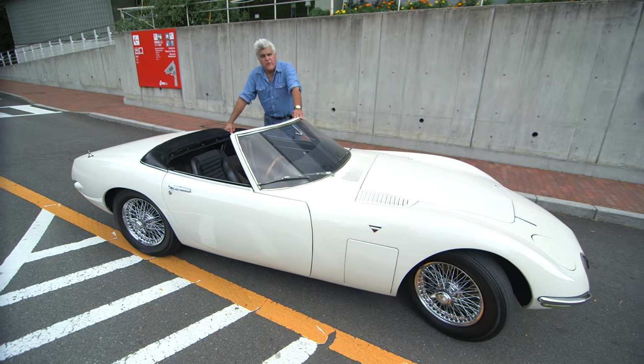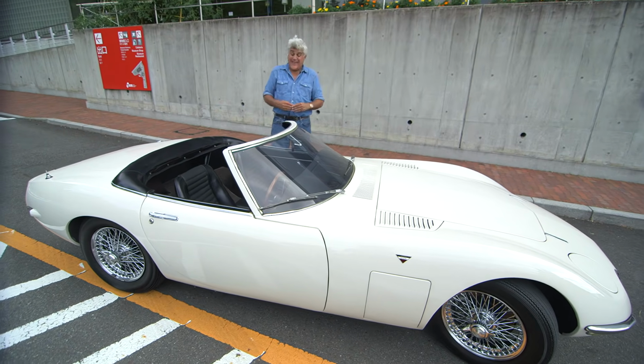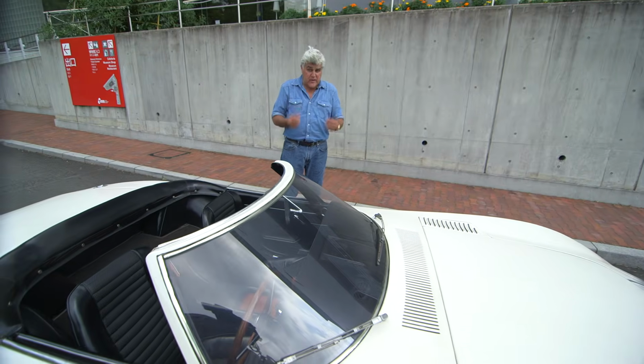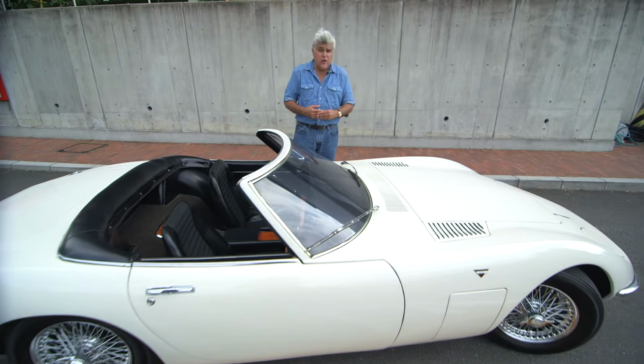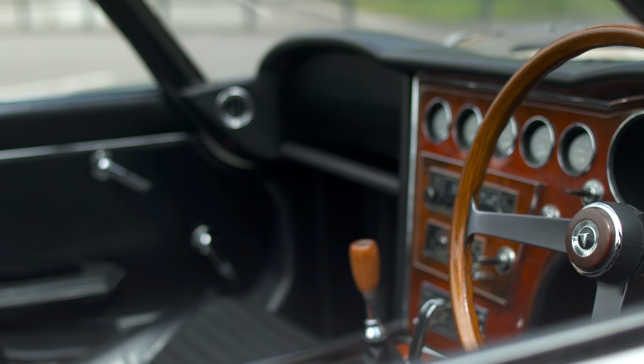Here I am on my first trip to Japan, and I'm about to do something I never thought I would get to do in my lifetime. Drive what is considered to be the most collectible Japanese car of all time. This is the 1966 Toyota 2000GT. A GT convertible. They never produced a convertible. They made two of them for the James Bond movie, You Only Live Twice.